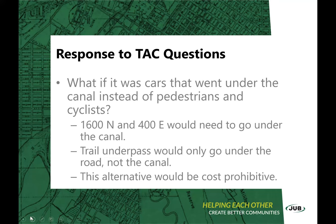This is one question that I thought came up: what cars went under the canal instead of over. There's some concerns there. In order to do that, 1600 North went under the canal, so 4 piece would have to go under as well. And so our cost just maybe 59, I don't know. But anyway, we think that would be cost prohibitive.